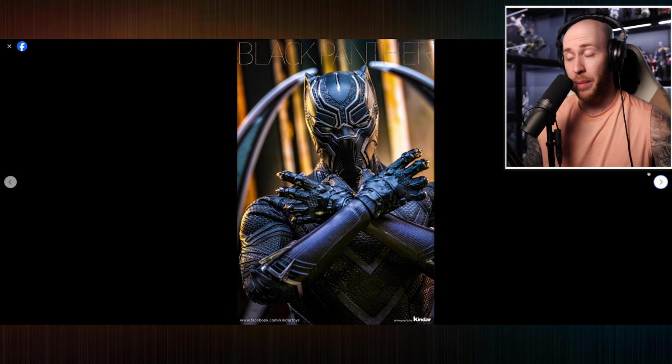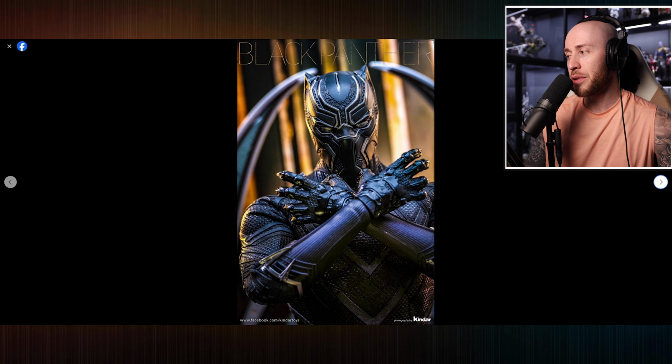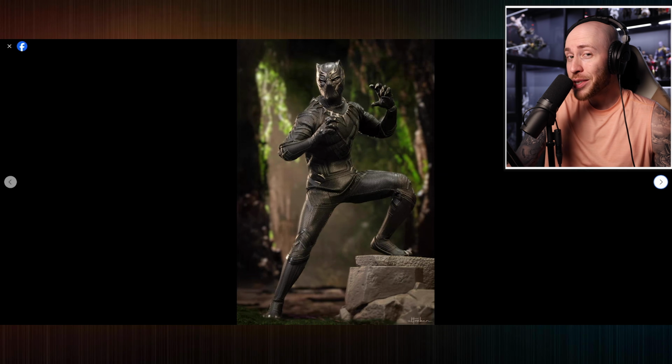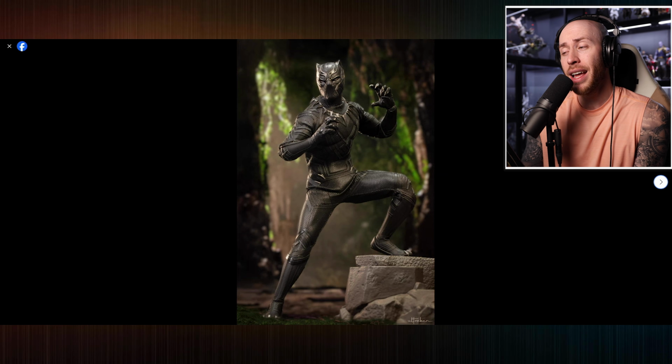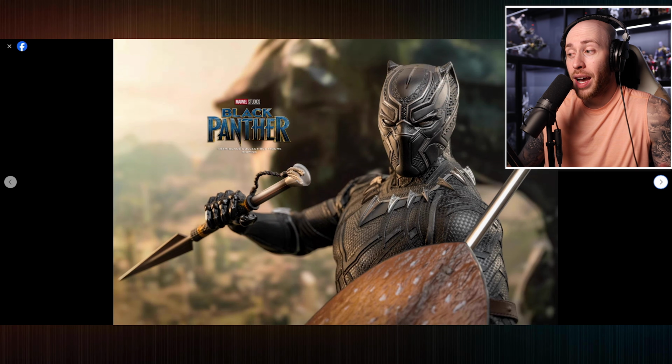This is his best suit, in my opinion. The Black Panther suit that he had when he evolved and got the Panther suit upgrade by Shuri in the original film. I think that one's good. It's not terrible, but I greatly prefer the original suit from Civil War. I just think it's a cooler suit. It's a better design. I think it screams more Black Panther to me. And this is the design I think that most collectors are going to end up wanting in their collection.